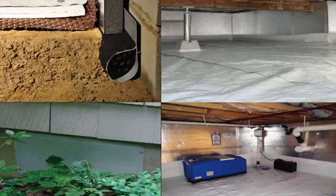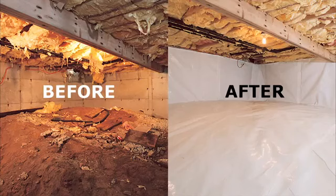Can we fix this problem? Well, of course we can. In fact, we've already fixed 75,000 crawl spaces with something called the Clean Space Crawl Space Encapsulation System. The question is, why wouldn't everyone fix their crawl space right now?